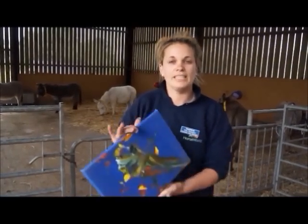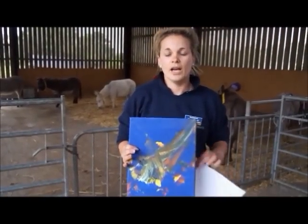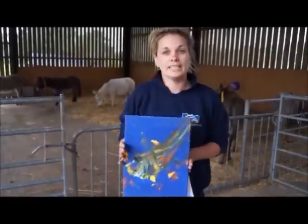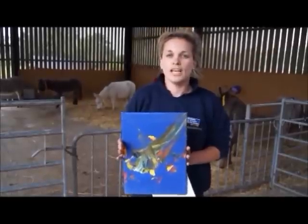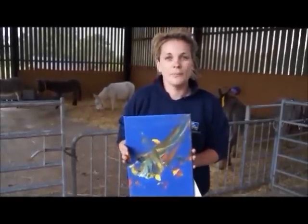Normally, what we do with Patty when we're doing the paintings is we paint one of these, which is a canvas. So as you can see, it's a lot larger and it's a lot easier. And Patty has done about 15 of these now through the whole of the last year that we've been doing clicker training with her.